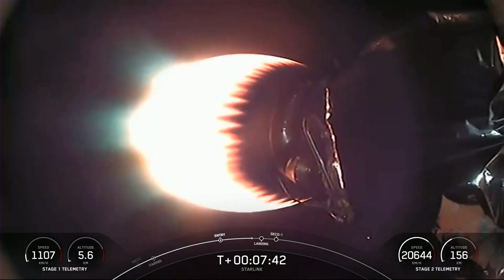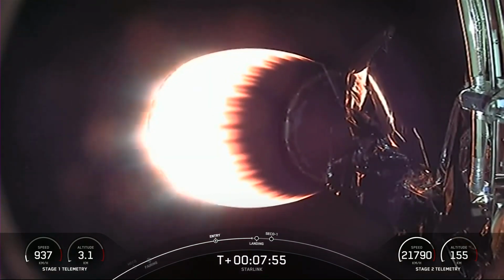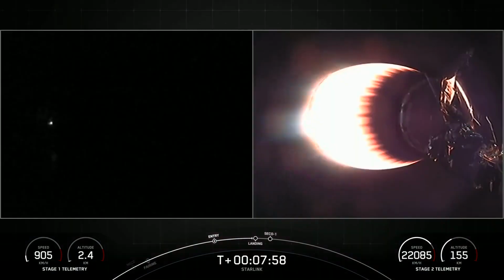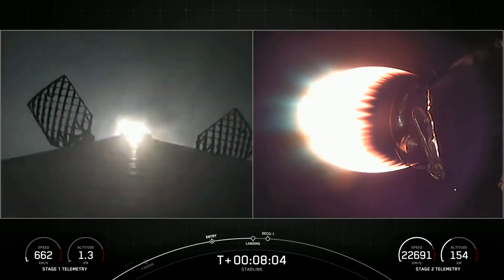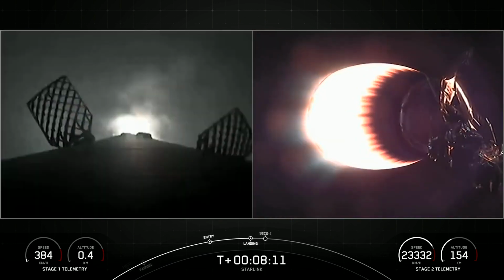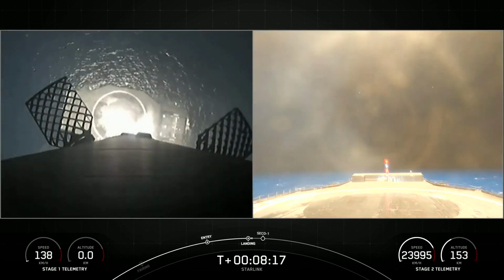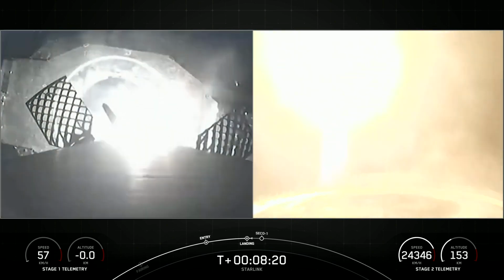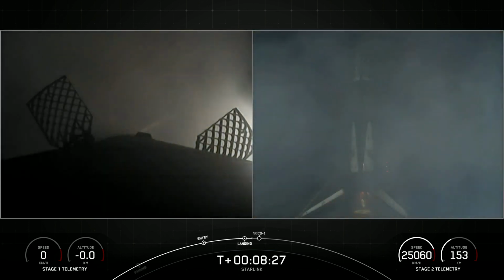Coming up in about 20 seconds will be the landing burn. Stage 1 landing burn, internal guidance. And there's confirmation that the Stage 1 landing burn has started in preparation for touchdown on our drone ship, A Shortfall of Gravitas. Stage 1 landing leg deploy. Stage 1 landing confirmed.